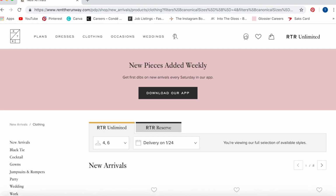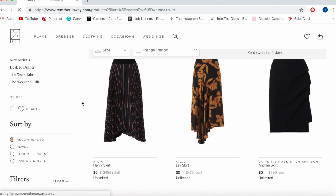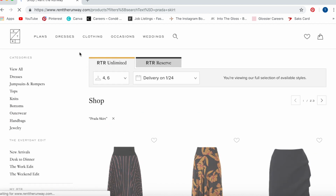Keep in mind that I would use what's on the website as a starting point. If you try to search for specific pieces that you had in mind to see if they're on Rent the Runway, they probably won't be. It's more just what's available at that time.